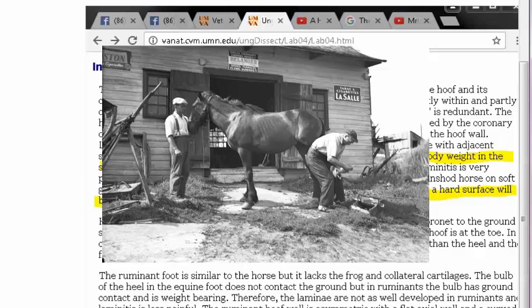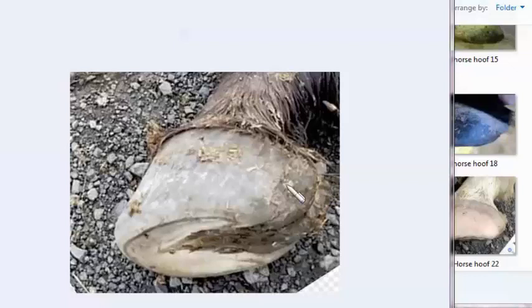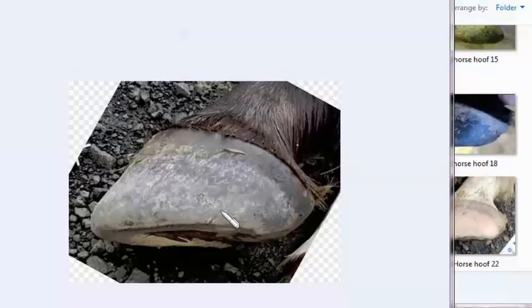Now, just a minute. Now, there's a dead horse's hoof, a wild horse from off of some reservation up in Washington that somebody took. Notice that none of the hoof wall is bearing any weight on this horse. Okay? Let's look at some more of its feet. Yep, all rounded off. None of the hoof wall forced. The lamina does not bear the weight of this horse.